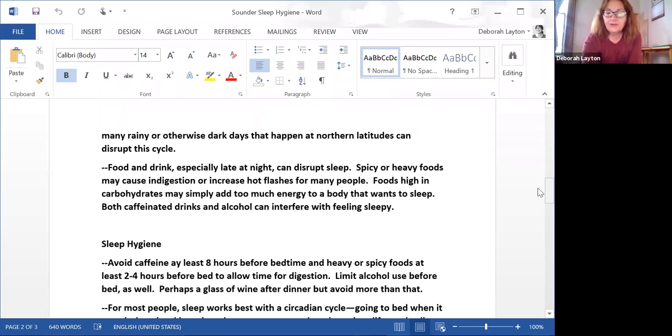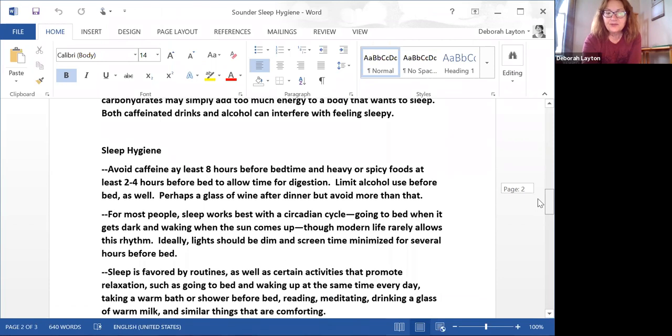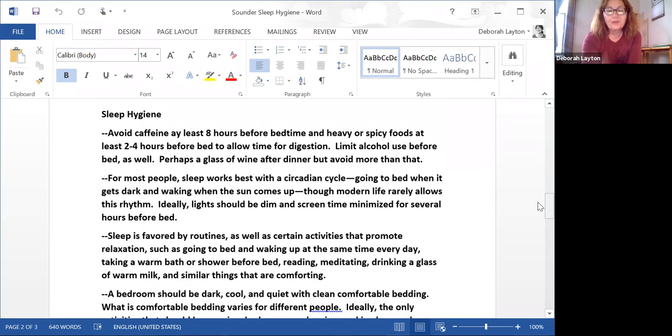So many people who have sleep issues have heard of the term sleep hygiene. And sleep hygiene is a relatively simple approach to getting better sleep, or at least setting things up in a manner that helps us get better sleep.